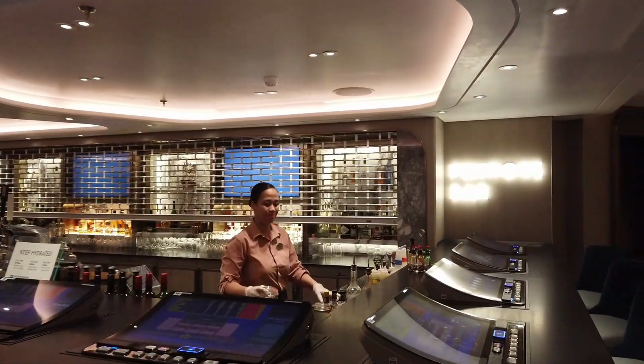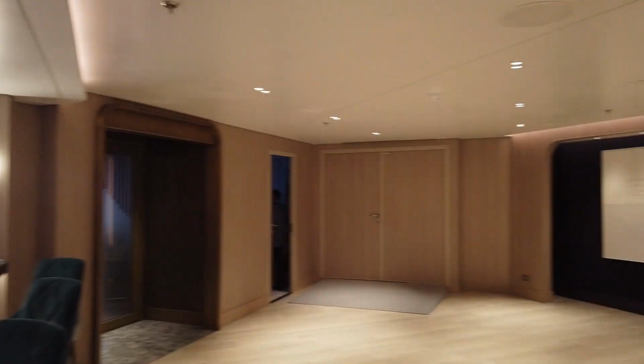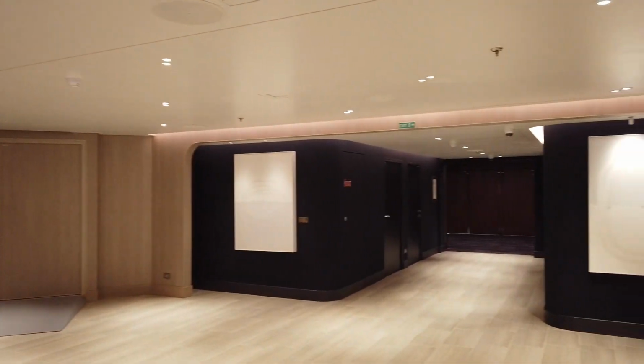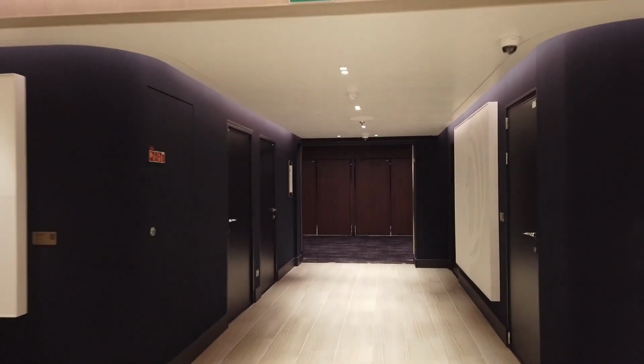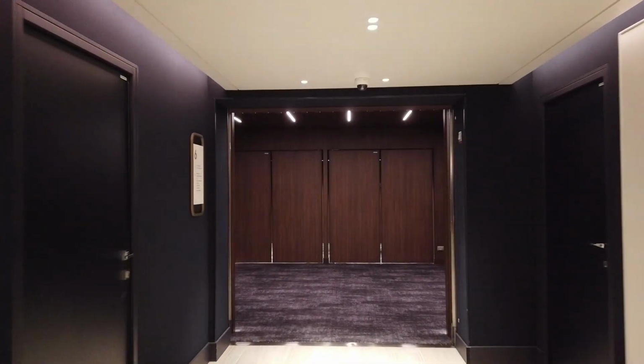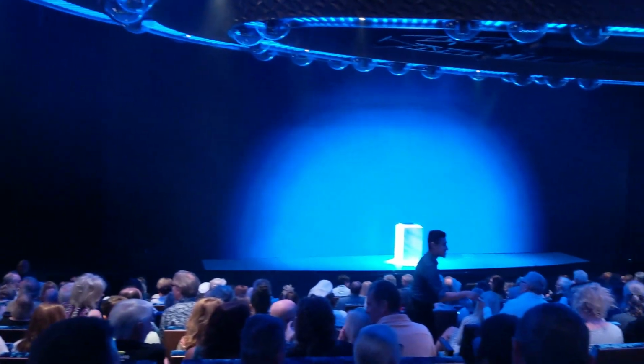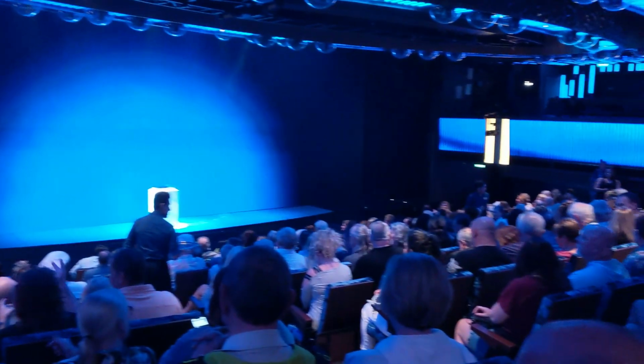Down here is the Penrose bar. Now this is very unique for Norwegian. You can see there's video poker machines lining the bar here in the atrium. And you'll have the entrance to the very bottom level of the theater here on deck 6. The 3 big shows on our sailing were Summer, the Donna Summer musical, Noise Boys, and Price is Right.